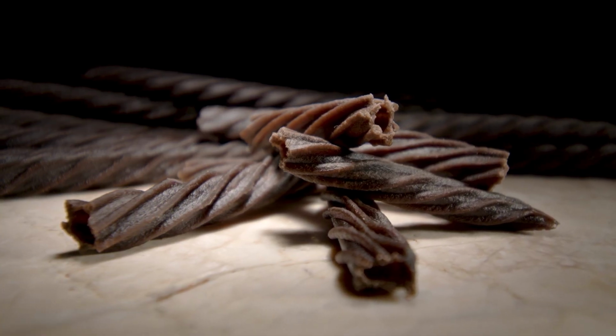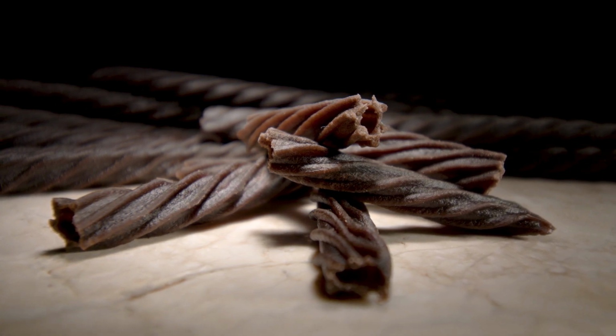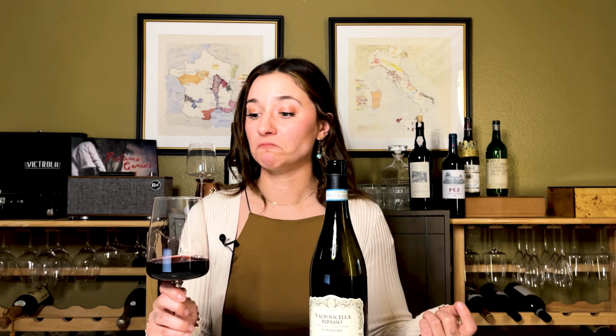It's very warm, very cozy on the nose, very fresh, very juicy. Dark black cherries and red currant as well. This is lovely. There's a little florality in here. The more I smell, the more this is lovely. I opened this bottle yesterday as well, and I think it's actually developed really lovely in the course of a day. Let's taste it.